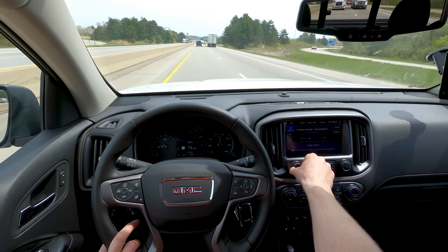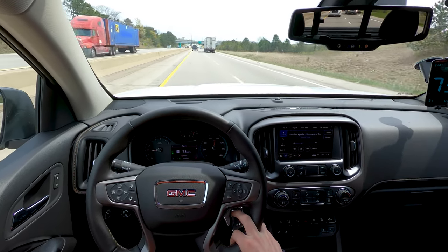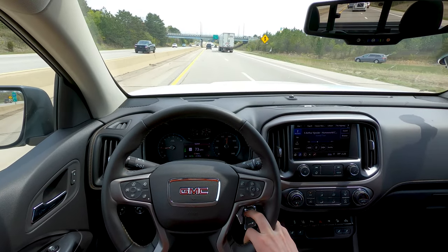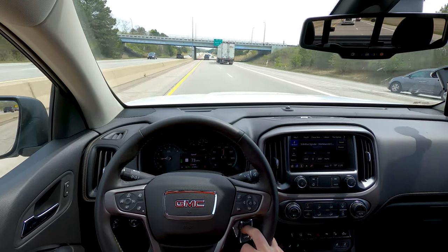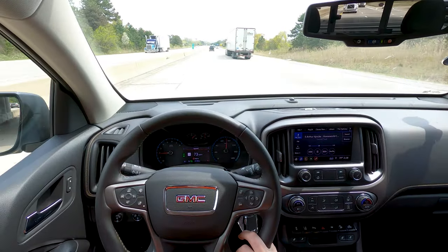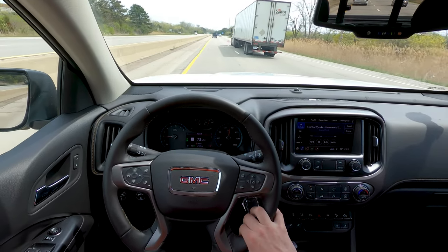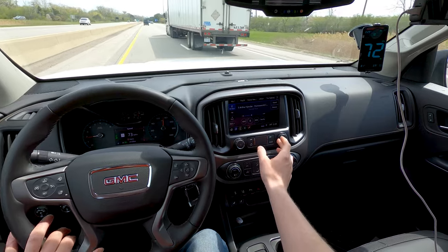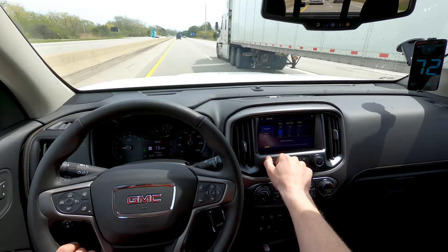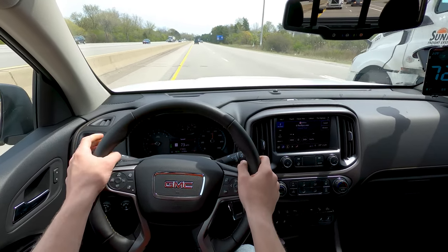I'll turn the music all the way down now, let you hear what this truck sounds like with its all-terrain tires. You definitely hear them. It sounds like an off-road truck. Wind noise isn't awful, and engine noise, you notice it on hills, but not really when you're just cruising flat ground. This next one, we'll turn the bass all the way up. Hear how that sounds. I'm expecting a lot of mirror shakage.